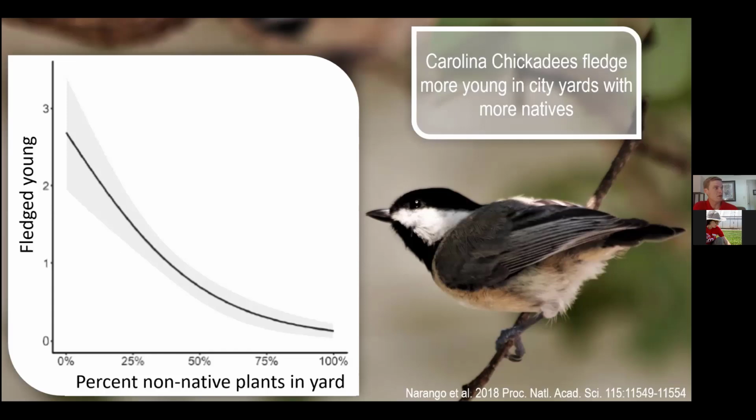And so the opposite of this would be backyards with abundant native plants would fledge many more young Carolina chickadees every year. And the reason, of course, is because those backyards that have more native plants are backyards that have more caterpillars. Backyards that have more caterpillars are going to fledge more young because they have a better diet and they're able to survive and grow faster until they can leave the nest as fledglings.